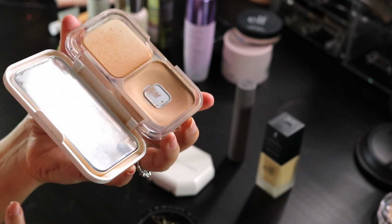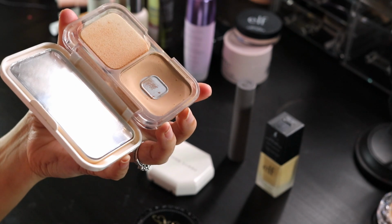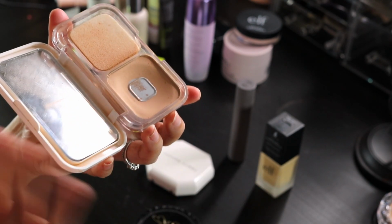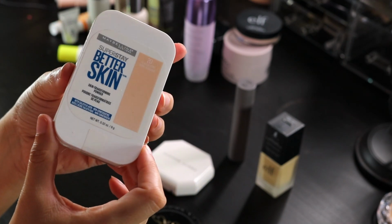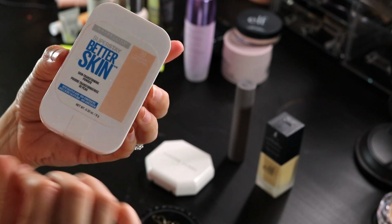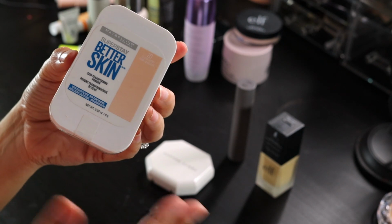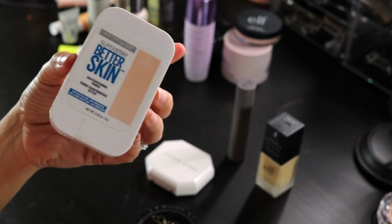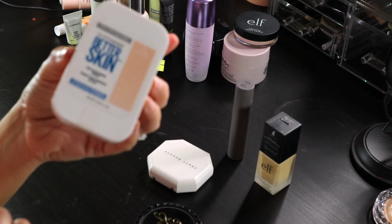It doesn't look cakey on my skin. It still provides really nice coverage, evens everything out, wears nicely throughout the day. It's very lightweight, blends beautifully. I really like this. So I do need to actually take a look at the Maybelline section next time I'm at the drugstore and just see if they have something the exact same, similar to, anything like that. If you know if they have the Superstay Better Skin still, or if it's called something else, please let me know, because this is one that I would absolutely repurchase.